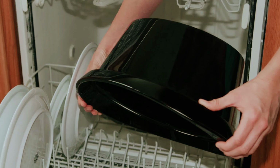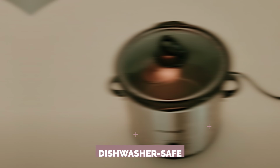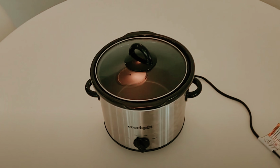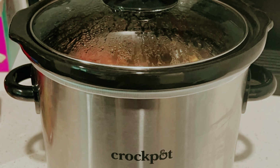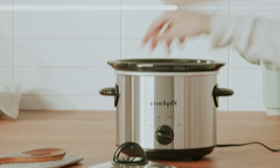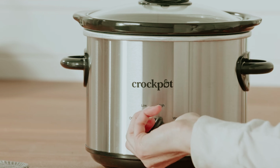Plus, when it comes to cleanup, you can breathe easy because that insert is dishwasher safe. You'll be in and out of the kitchen faster than you can say yum. Now, if you're feeling a bit adventurous and fancy a larger companion that does more than just slow cook, the Crock-Pot 6-quart programmable slow cooker with sous vide is here to spoil you.